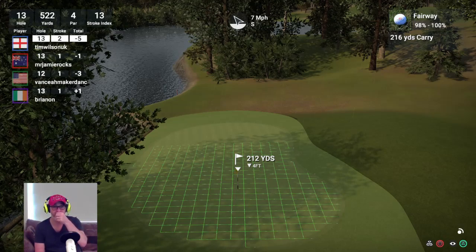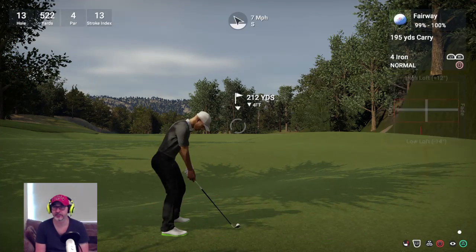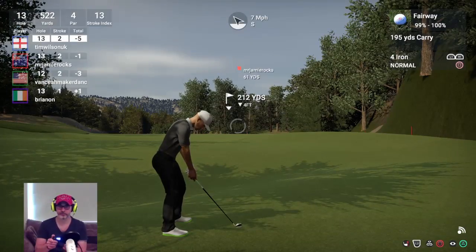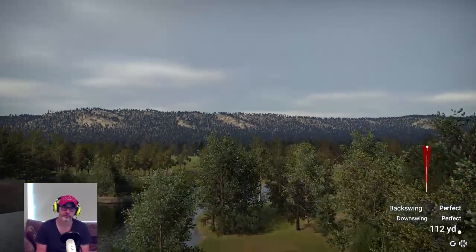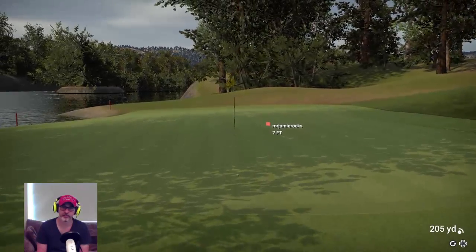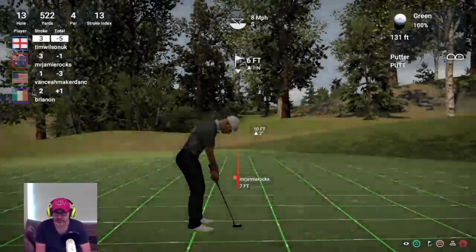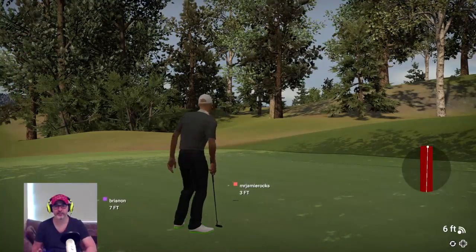This is a par 4, 522 yards. Wow. Playing 211, wind behind. That may... I was going to say that may come up a little short, but if we get a good roll here, that isn't half bad. Bang! Birdie.